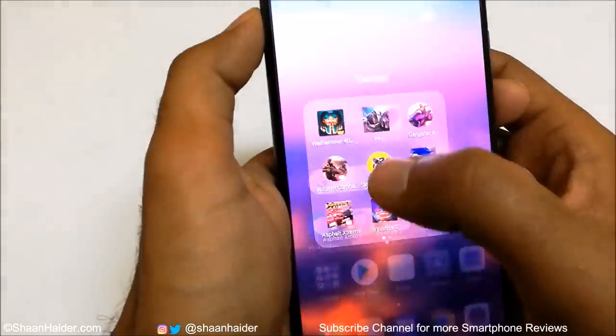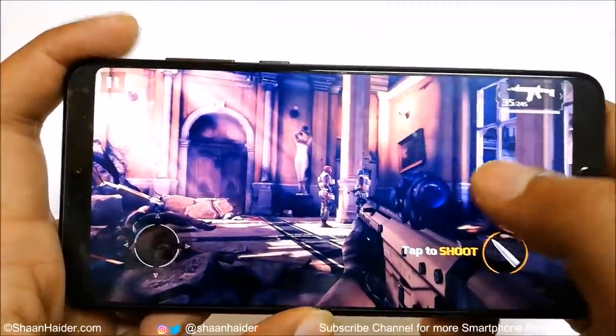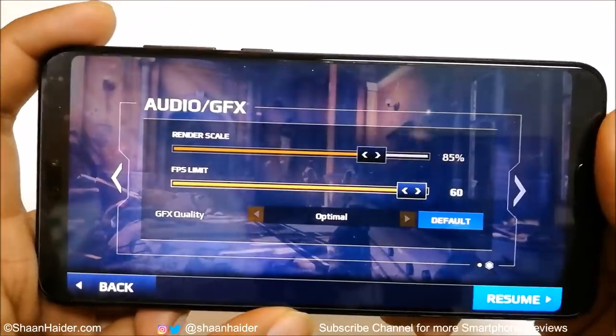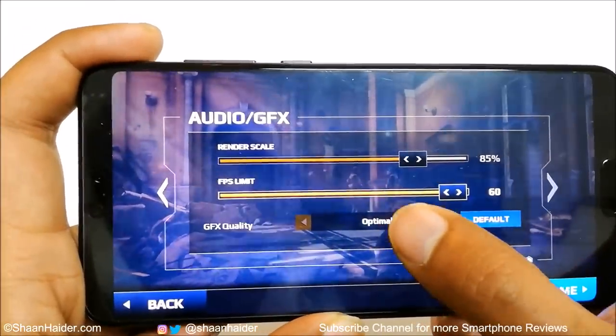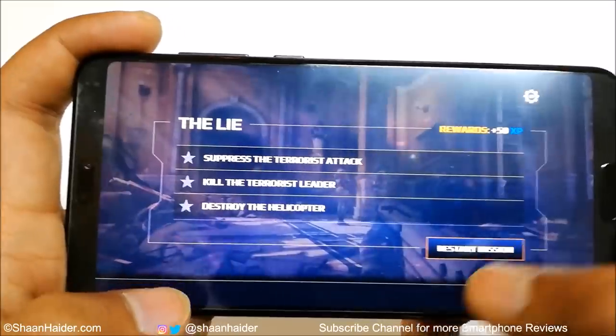And now let's play Modern Combat 5. You can see that the graphics quality is selected as the highest possible, 60 FPS, and optimal quality is selected. You cannot go higher than this, as you can see. So this is the highest possible graphics setting.